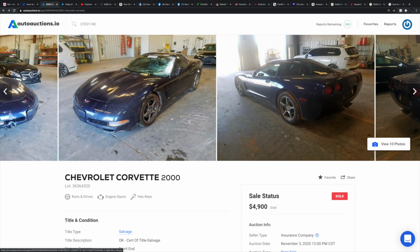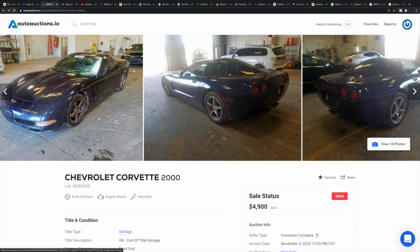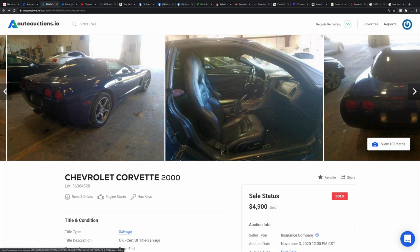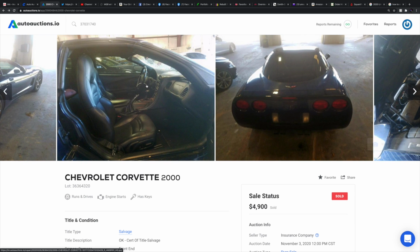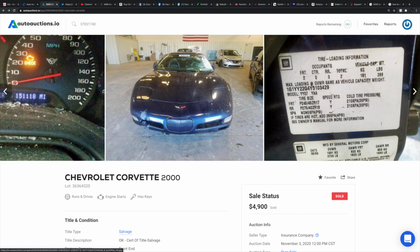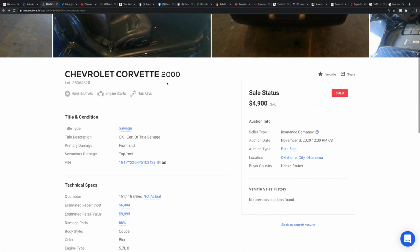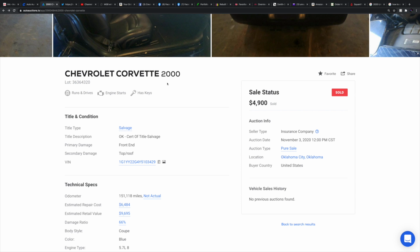What I find interesting about this is, if you remember when we got to the car, the windshield was completely caved in. Here, the windshield is still intact, so I wonder what happened. You can clearly see here, there was a key attached to the steering wheel, and by the time we got to it, that key was missing. So this car was a run and drive, and it had keys, and by the time we got to it, somebody had cut the keys and taken off with them.